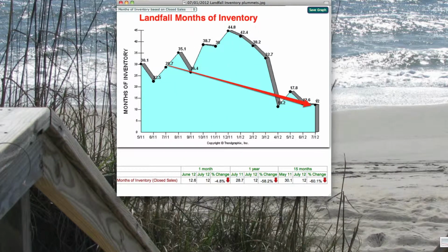And then finally, the one thing that is interesting is a huge decrease in inventory. Compared to 15 months ago, a 60% drop. You can follow the red line there. So when you have 50% more transactions combined with 50% less inventory, you're going to keep your prices and home values locked in real solid. So it's a very healthy sign. The bottom of the market opportunity for Landfall was last year. This year it's holding strong and prices have been going up.